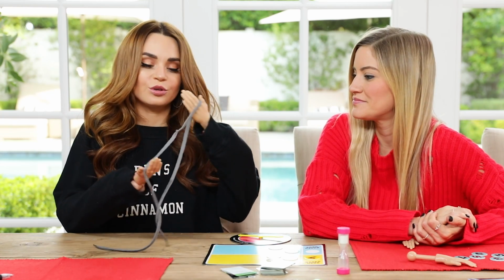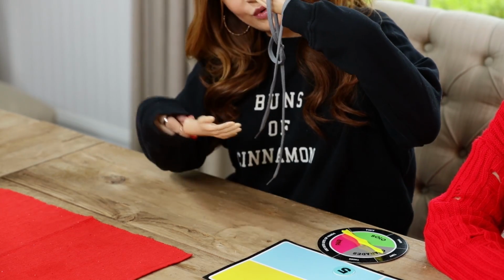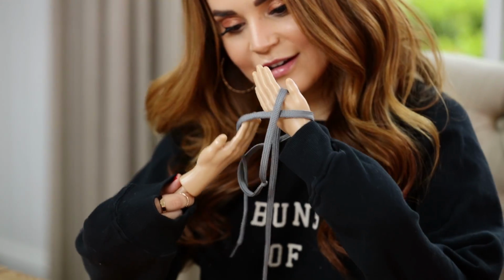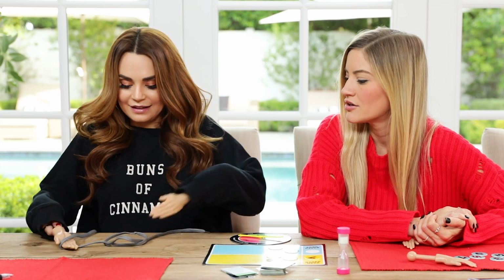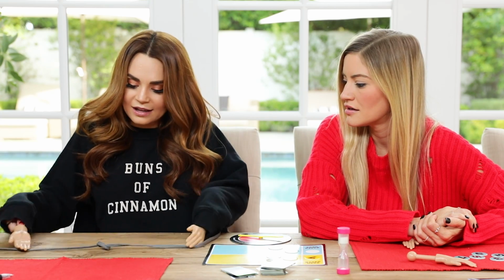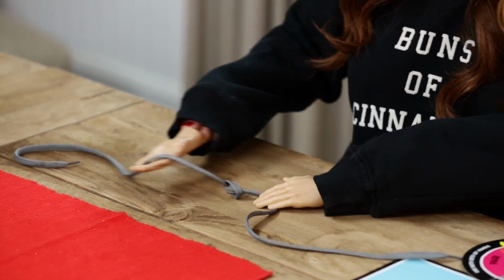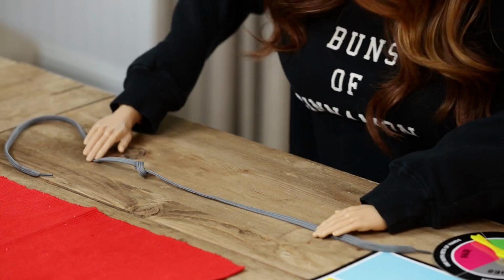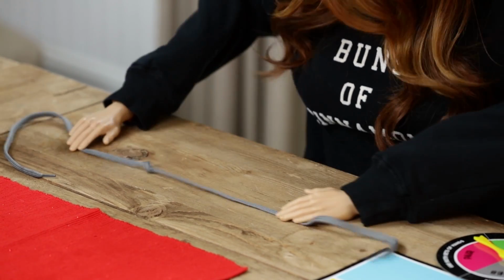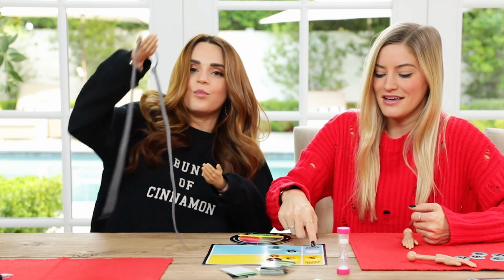Okay, so we Googled it, and a pretzel knot is just a knot. So we just gotta get this in here. Look at that. Hello, Girl Scouts. I am so impressed right now. Oh, we gotta push it down really hard. Pull. Pull. You did it. That's a knot, baby. Ding, ding, ding. Oh, yeah.